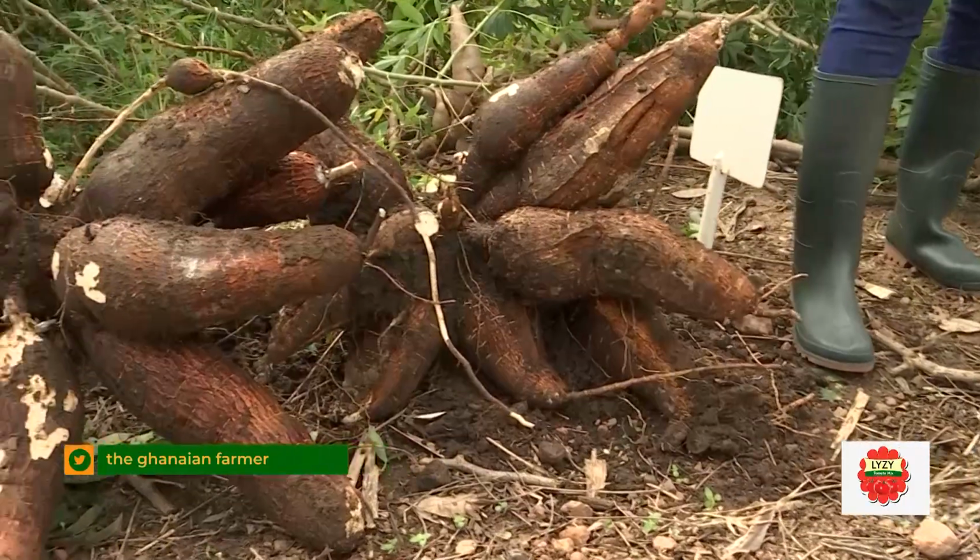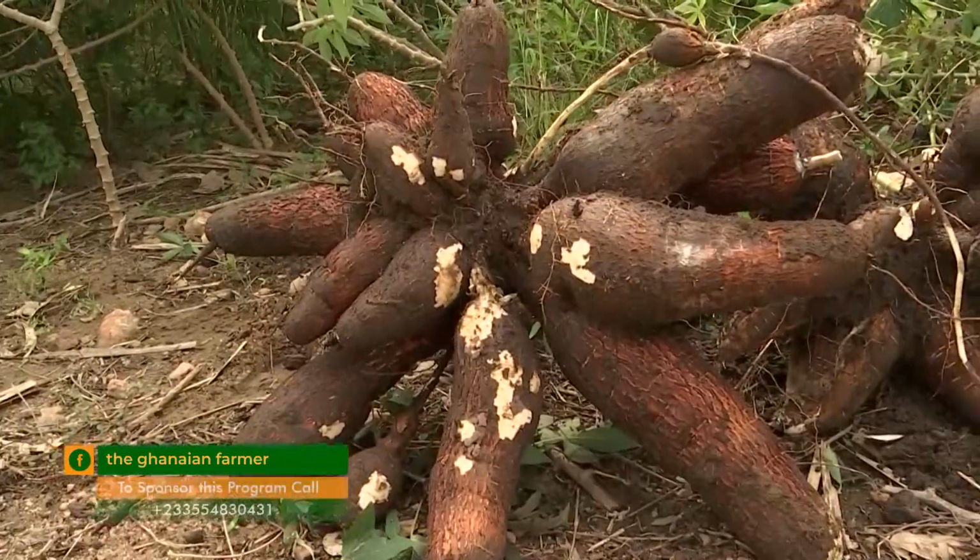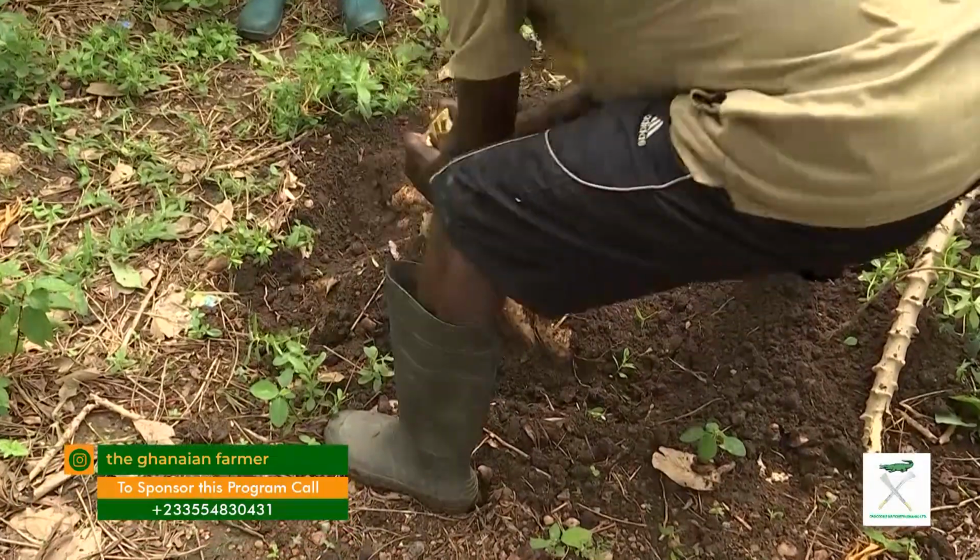These varieties you mentioned, do they grow well organically on their own without input, or do you have to support the soil with some form of input to make it grow well? With regards to these varieties, we have not used any inputs.